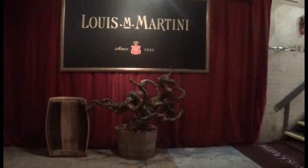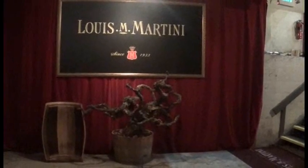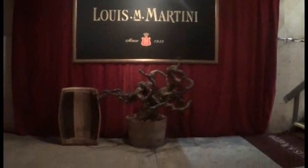If you are in the St. Helena area, you must visit Louis Martini Winery and taste their fabulous wines. And remember, create a memory while sipping a glass of wine.